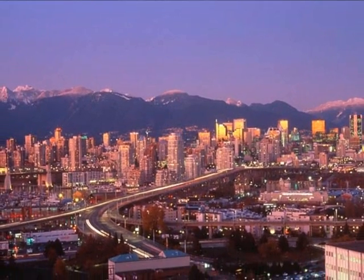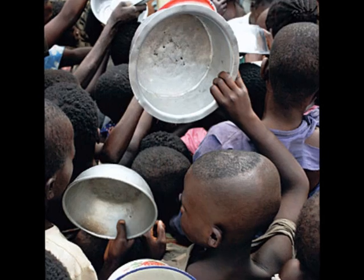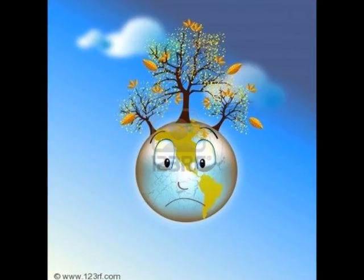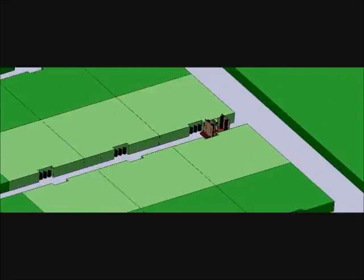Are you worried that soon enough you will have no land left for farms? That most farmers are leaving farming for more lucrative career options? That food scarcity would be a global problem? Worry no more. We present to you our innovative solution to all your problems.